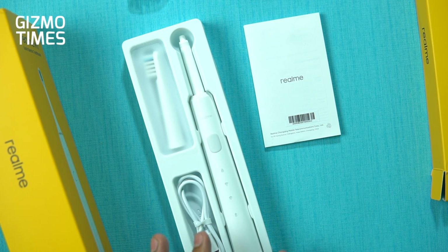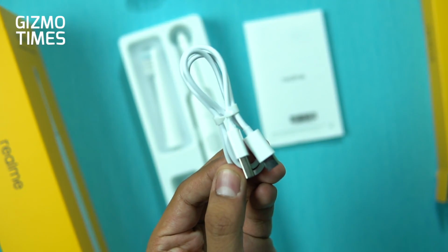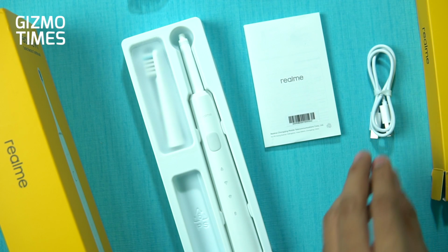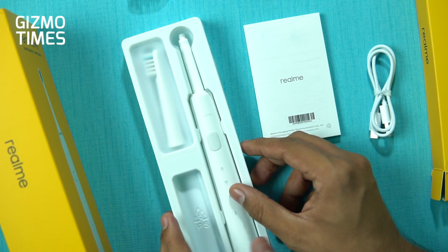But the best part here is that it comes with the USB Type-C port and the USB Type-C cable. So you don't have to use any proprietary charger separately. You don't have to use the AA or AAA battery options. It's the Type-C charging, which is a very good thing here.